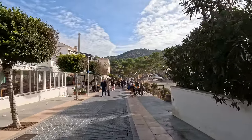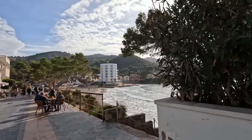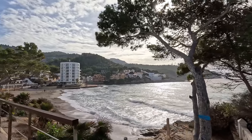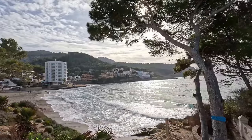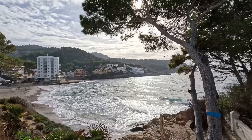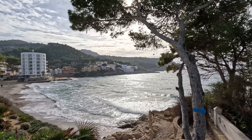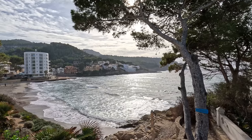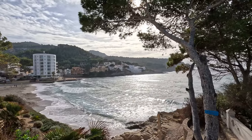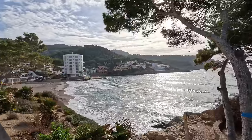I'm just getting to know the main beach now. See the waves. Surprised there's no one surfing, aren't you? Yeah, I think if it'd probably be in Pagera, they'd be surfing. It's waves like this, it'd be quite good in Pagera, I would have thought.